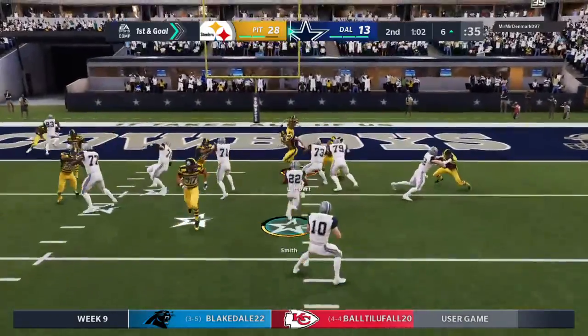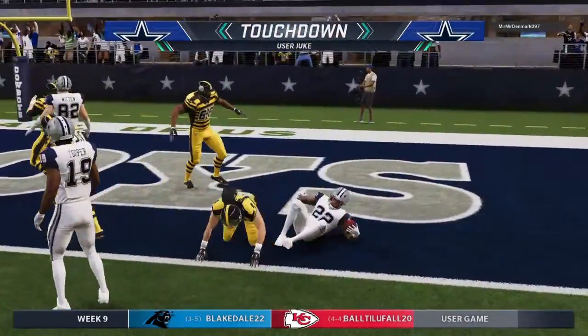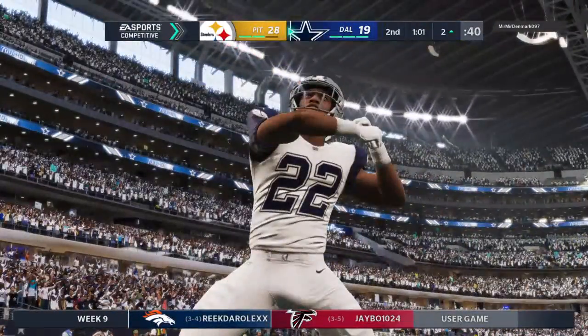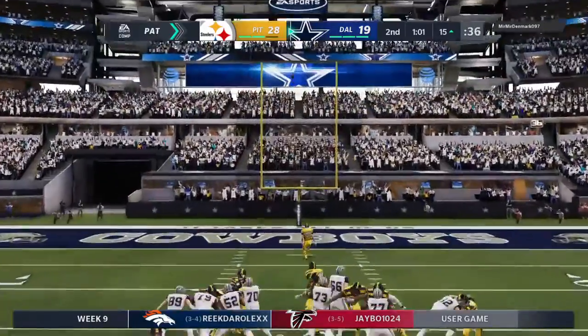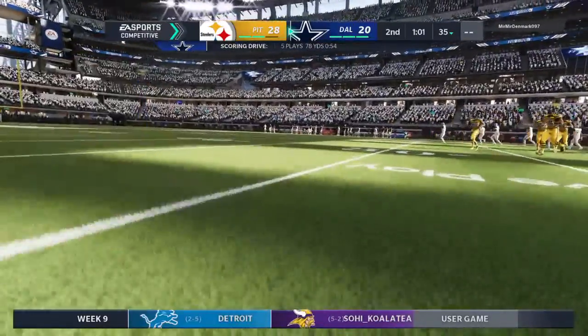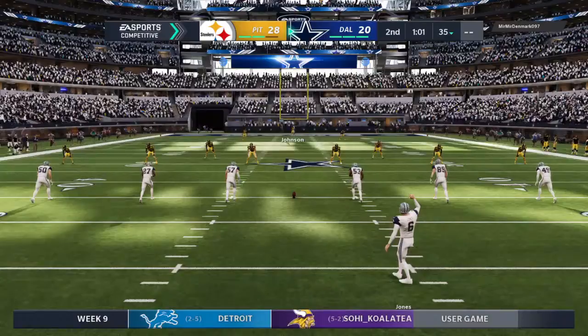Not sure this D knows what hit him, but now they'll take it into the end zone for a Cowboy touchdown. A great effort there. His second TD of the game, 16th on the season. And the Cowboys cut into that lead. And this one's back to an 8-point game. Makes the score Steelers 28, Cowboys 20.